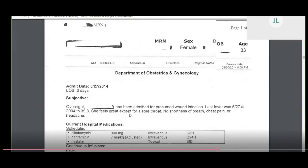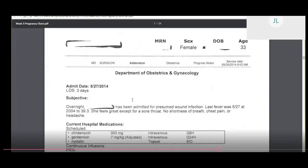One. Now you guys will see she's been here 3 days, right? Her admit date was 5/27. We just read the 5/28 report. Here's another one. Overnight, she was admitted for a presumed wound infection. The last fever was 5/27. She feels great.